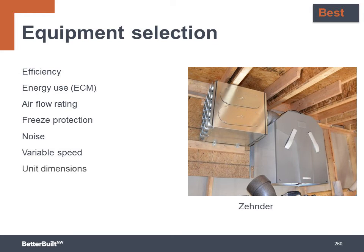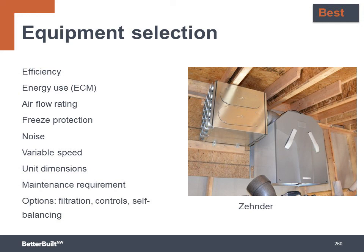Unit dimensions for designing the necessary space for installation. And then maintenance requirements. The homeowner has to be able to easily access the units for cleaning and filter replacement. Other options available with ERVs and HRVs can be filtration, advanced controls, and self-balancing, which can be helpful to minimize pressure imbalances in the home.